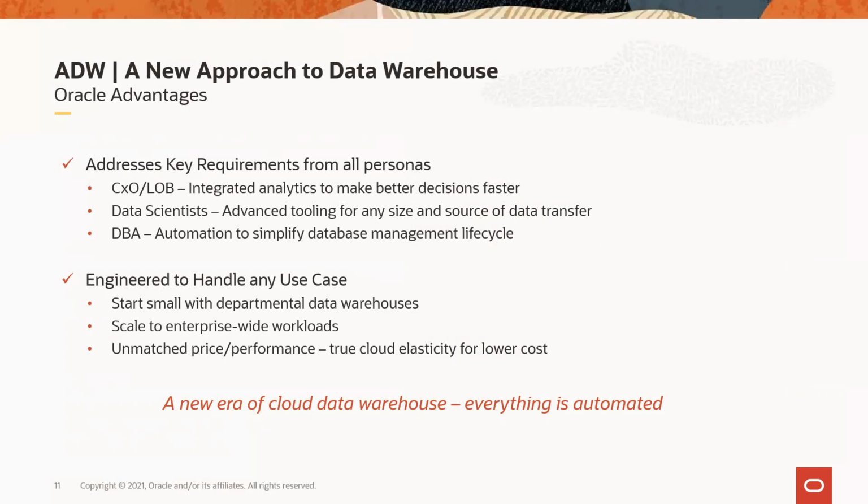But more importantly, because it is a cloud native solution, Autonomous Data Warehouse is engineered to handle any use case. Based on their scale and pricing, you can start small with a departmental data warehouse and move all the way up to an enterprise class data warehouse. It scales to unprecedented quantities, and the performance will not be impacted in any way. What that delivers to you, the customer, is unmatched price and performance, true cloud elasticity for the best TCO possible from any data warehouse solution in the marketplace.